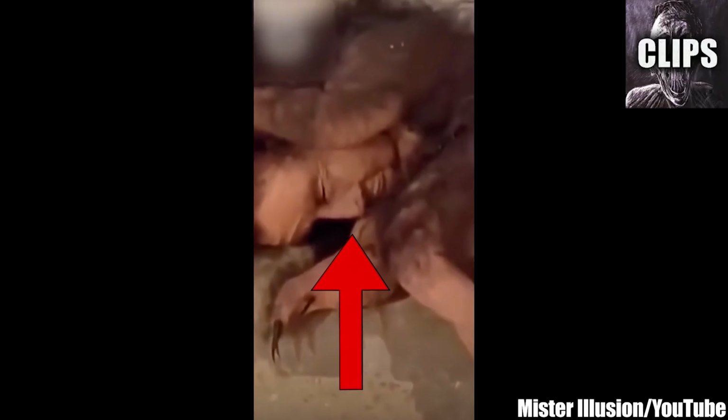Here's a question for this video: human or mutant? Published by Mr. Illusion. I truly hope that this is an illusion. The scary video shows a creature with a very human-like face curled up on the floor. Its body, however, is not human. It's small and extremely hairy with hooved limbs and sharp talons.